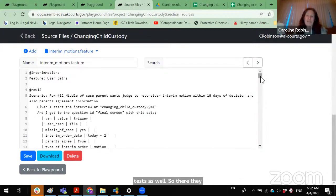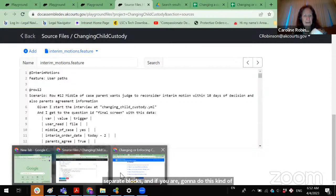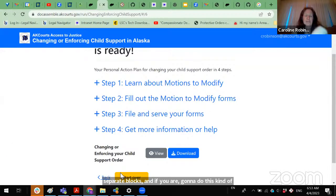So that's just another way to do your interview order. If you have these nested ifs, break them up into separate blocks. And if you are going to have this result of the templates at the end, you can put them in a separate file, and you actually have a set of if conditions that somebody else can read. I'm sorry if I've gone through this too quickly, but I'm doing it last minute with a broken wrist.